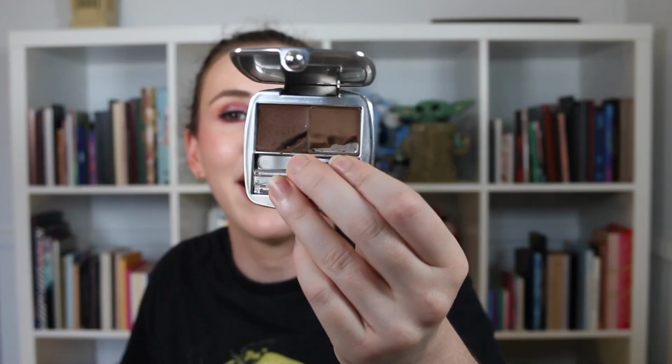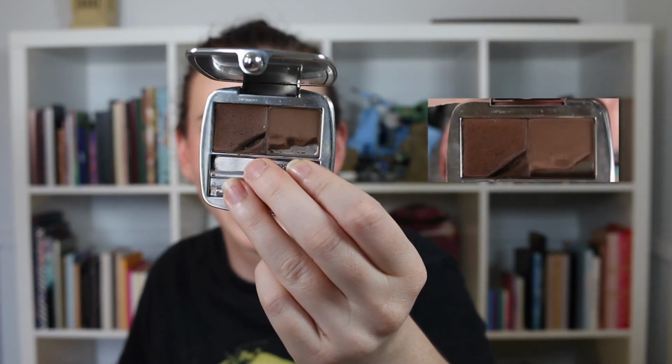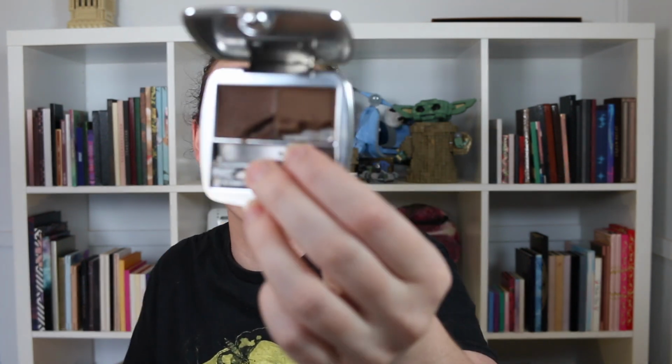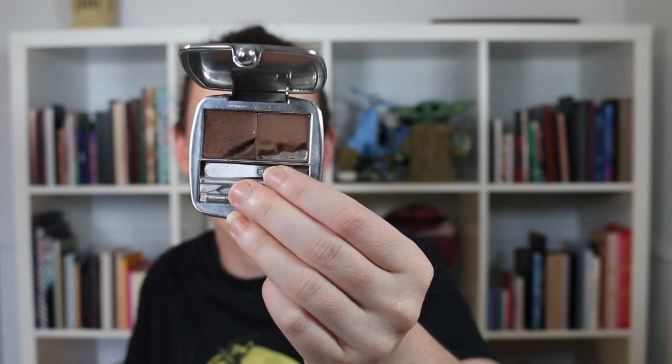All of the products that are left in this project are products that make very, very slow progress every month, and that includes my Benefit Browvo. So since last update, I've used 0.06 of a gram. Brow powders, I don't know about you guys, but I find brow powders quite depressing to track. It gets to the point though when you're really close to having them finished, obviously you feel super duper accomplished, but each month it's like Groundhog Day. It's a hard slog looking at these every single month and seeing very minimal progress.